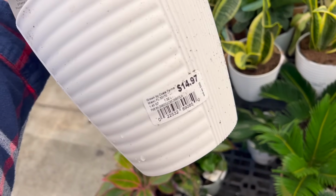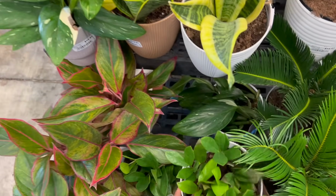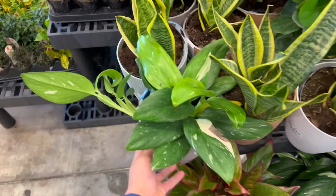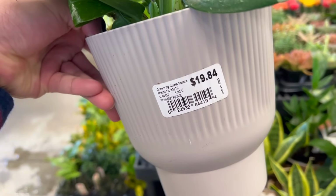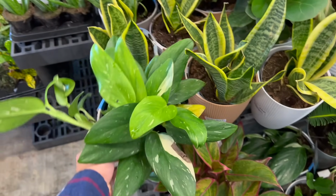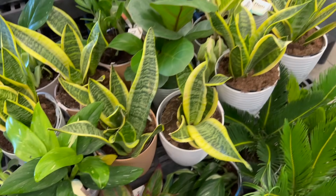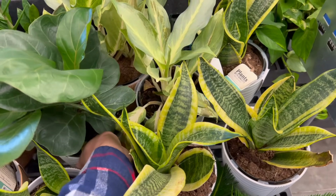And yeah, also, so these are $14.97, right? And the other ones that are more bougie, they're both self-watering pots, surprisingly, right? But the one on the cobra, when it's this shape, those are $19.84. When it's the other shape, it's 14 something, which is a really, really good price. I think so. You get a really nice looking gorgeous plant, and I'm just in love.